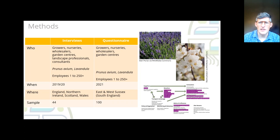Whereas for the surveys, we decided to concentrate on one specific area in the south of England. We chose that area because we talked to Brigit modelling colleagues who indicated the south of England is an area that's potentially of high risk of xylella due to climate factors and other things. So we concentrated on talking to people specifically in that area.